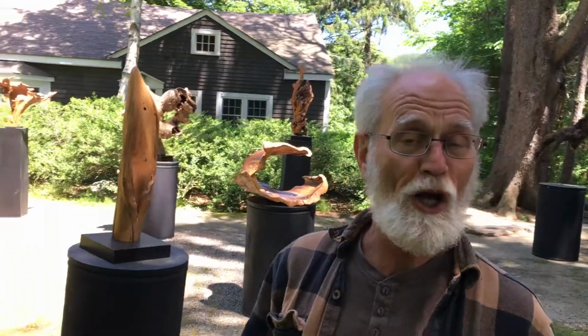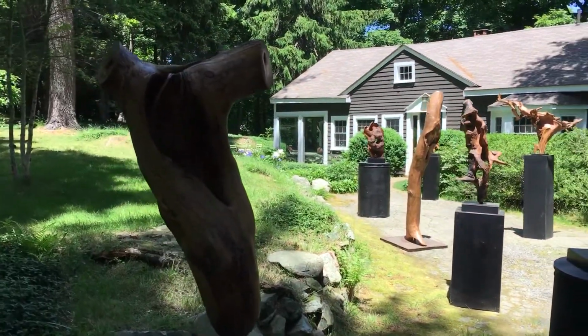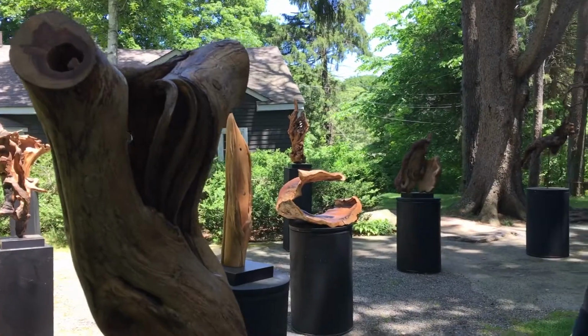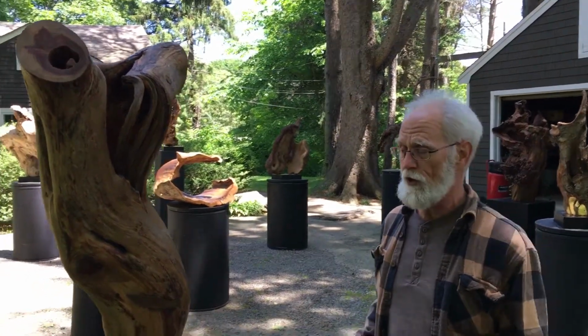Hello, my name is David Flood, and I'm going to take us on a walking tour through a gallery of what I call natural art. All of this natural art is wood from our local environment here in Cape Ann, Massachusetts. I have about 10 to 15 pieces here. They represent about 10 different species of wood, all local to the area.